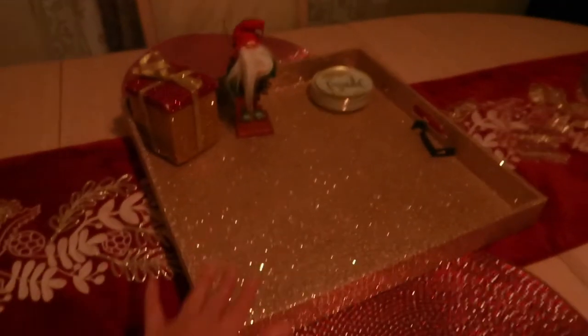So here's our little table setting. This needs help. I have to get some things for this. I don't know about this year. But then also we have this cute little moose set that my father-in-law got us. And I love it. It's just so cute. It's plush mooses and they're huge. And this is our first year with them. And then of course the lights in the windows again.